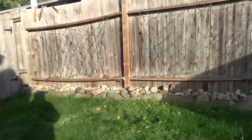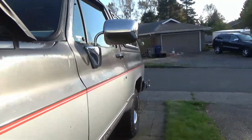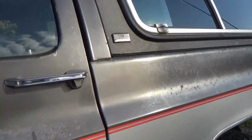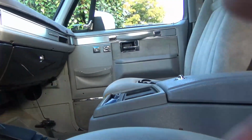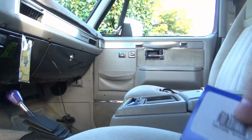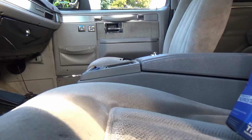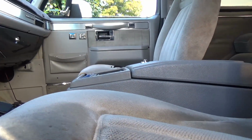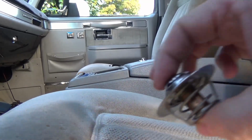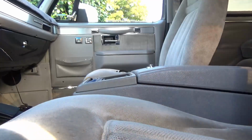Anyway, I'm getting distracted. So, I went and bought a new thermostat. I don't remember what range thermostat we put in this truck. I was trying to go back last night and figure it out. I couldn't. So all my research came back to say that these trucks like to run hot. So I bought a brand new 195 degree thermostat.